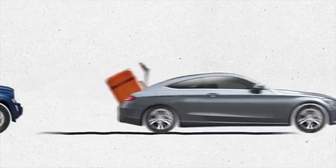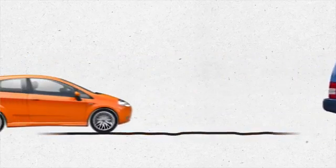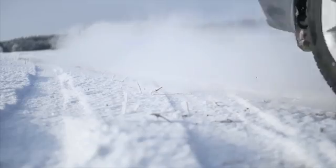2. Drive on the tracks of other vehicles that have already passed before you. This will provide the best grip for your tire. Of course, remember to also adjust your driving speed when driving in snowing conditions. In other words, slow down.